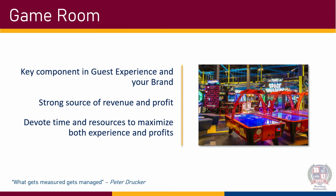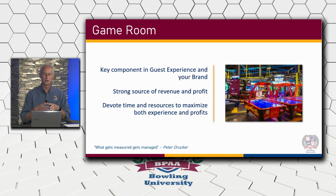So the game rooms are more and more of a key component to your guest experience. They're extremely profitable, and sometimes we succeed in there in spite of ourselves. You can back off and still make a lot of money, but you're really not maximizing that revenue. Okay, so it's a great source of revenue, and it's a great source of profit. You've got to devote the time and the resources there to maximize that. You have a ton of data with card systems, but you need to be able to look at that to find out where your opportunities are.